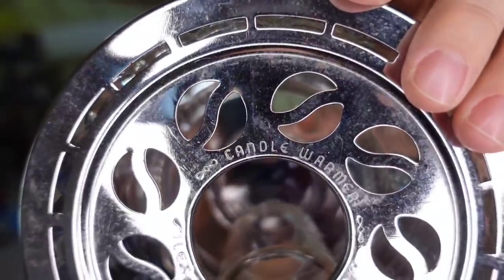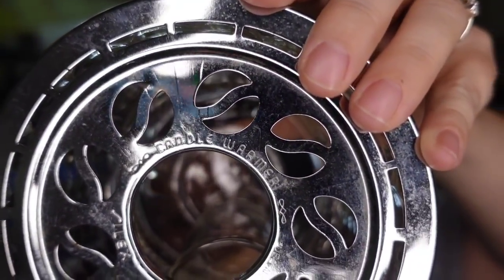This is a candle warmer. You can see it does say it there. It says candle warmer. The brand on this is Silex. I got this in a lot. I paid less than $1. It sold for $14.69. Plus the buyer paid $11.10 in shipping. So this will be about a $10 profit.